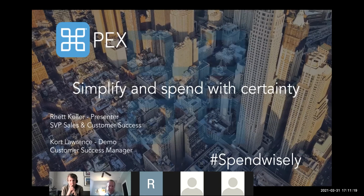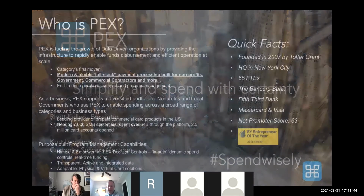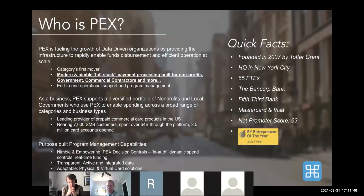We are obviously extremely excited about the opportunity to partner up with Procurement Express and their robust procurement software by providing these virtual cards, as well as supporting bank accounts for the purchases that are approved within the various nonprofits, contractors, and government agencies. So I'm just going to walk the group through a high-level introduction of who PEX is. Court Lawrence will also be doing the demo when we get through that.